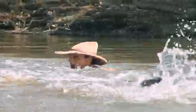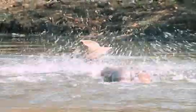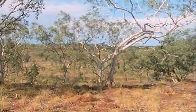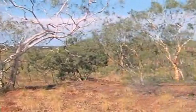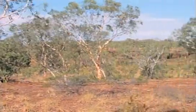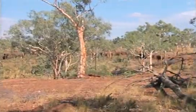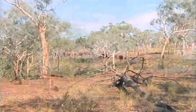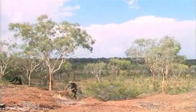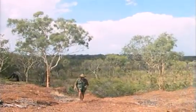Out here, waterholes of any size are few and far between. Water's scarce at the best of times, but sometimes you can find it in the most unlikely places. You'd expect to find water in country like this, probably down in that low country around the creek lines.